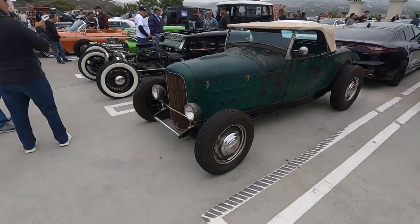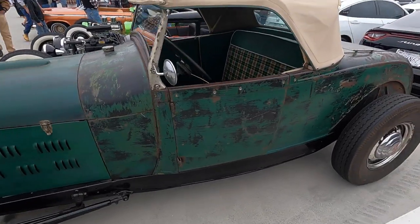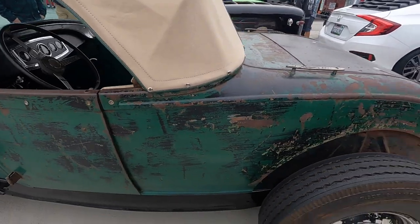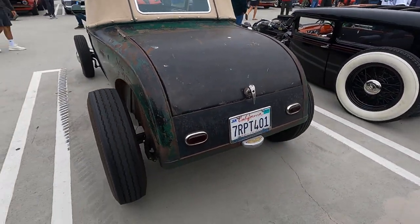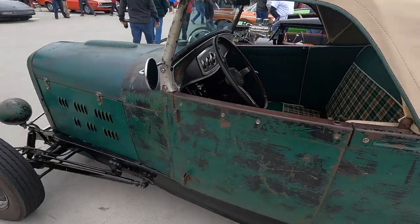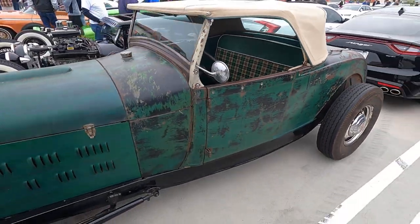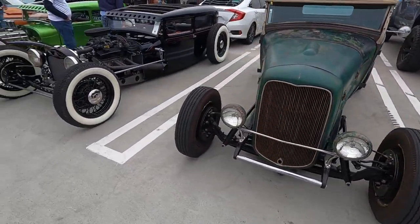Got some cool cars along here. 32, first of all. Not often you see them with the sides on. This is almost looking like a survivor hot rod, something that was actually built back in the 50s. It's really cool. I think it's been made to look like that, but hey, who knows? There's plenty of other survivor cars really nicely done next to it.